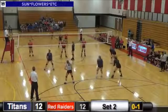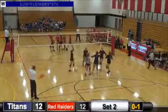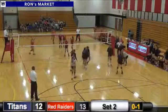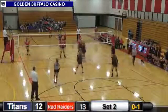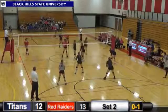Holzbauer again puts it in play for the Red Raiders. Partially tipped by Callie Erdahl. That ball definitely looked like it was going out of bounds. Partially tipped by Callie Erdahl. That point goes to the Red Raiders. We have now a substitute, Mariah White.